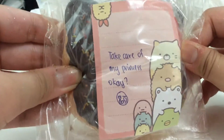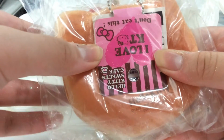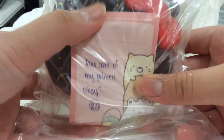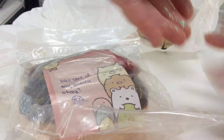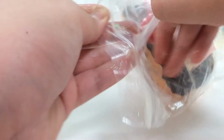I'm definitely 100% sure that I'm going to take care of your Hello Kitty donut because I also really, really like it. And there's a lot of sprinkles, glitter here and here and here. And my hair has gotten even more sparkly. Thank you so much for packaging it up nicely, because I'm scared that I'll get all the glitter on my pretty donut. But I think I'm still going to open it because I really want to see how cute it is. I'll only give it one tiny squish before I put it back.